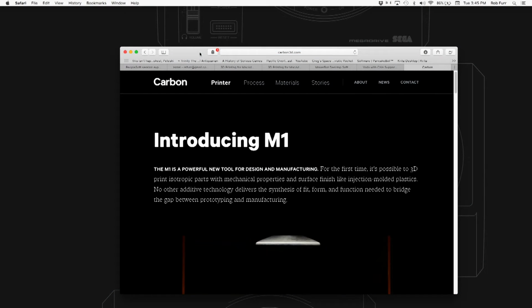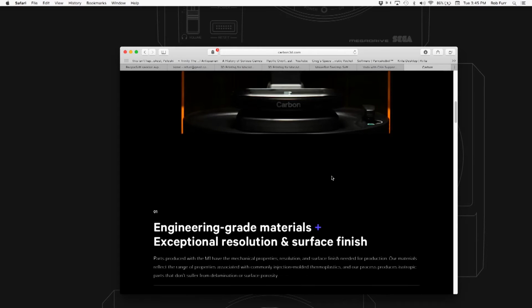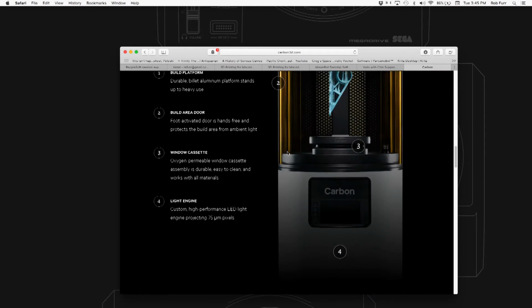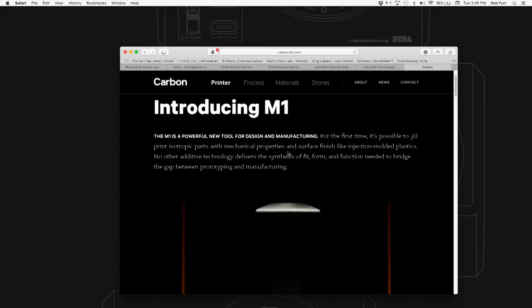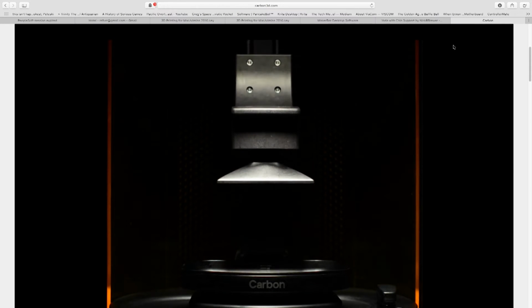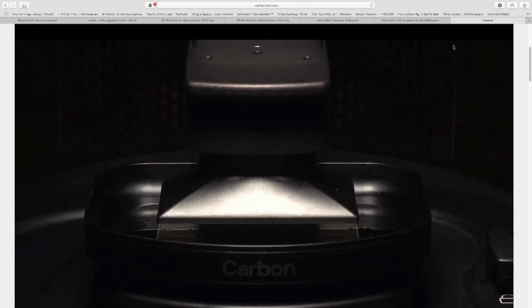This is the kind of printer, as soon as it comes up, that I was telling you guys is the one that should be really easy to work. Here we go. So this thing right here is the oldest and yet still the most up-and-coming printer technology that you're going to get. Basically, you shine an intense light onto a tank full of liquid, and you can do this. This is real time.